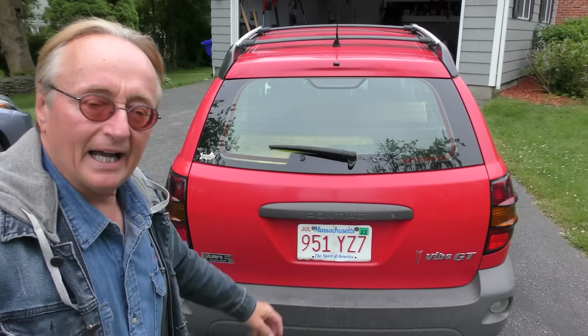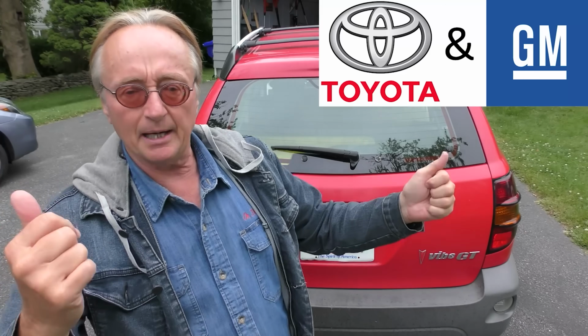Now, why are they called Pontiac Vibes? Because it was a 50-50 deal between Toyota and GM. They were building cars in the United States. Toyota saw the handwriting on the wall. They were probably going to have some kind of import tax on Japanese cars, so they made these in Fremont, California. Now, before that, it was a GM factory.